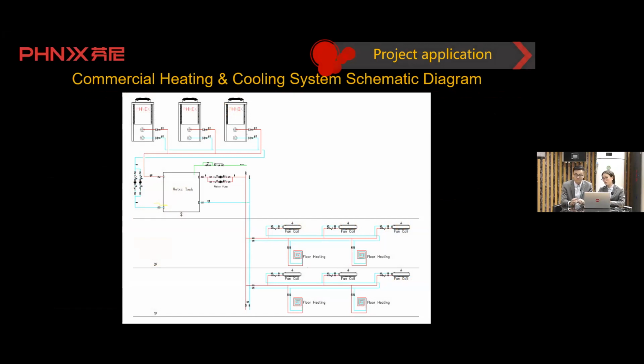So what is this? It's our system diagram. If customers purchase heat pumps from PHNIX but don't know how to connect the heat pump with water tanks and terminals, what can PHNIX do? We have a professional team to design the system for cooling and heating, and teach you how to use it, how to design it, and how to match it with the tank. Customers just tell us the information of the project: what is the building, where is the building, how many floors are there. We can make some calculations and tell them how many units they need, how to connect it with the water tank, and how to connect it with the fan coils. Right. That's a great advantage over other suppliers.